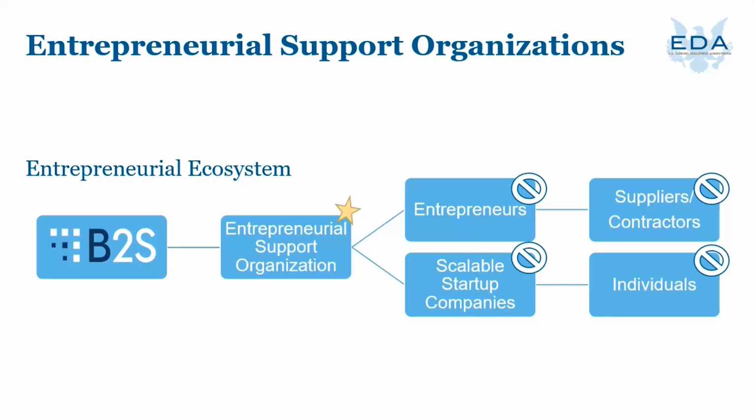When we think about who is a good fit for the Build to Scale program, we tend to think about the entrepreneurial support organizations. These are the intermediary organizations providing direct services to entrepreneurs and scalable tech-based startup companies. This program does not allow funding to go directly to entrepreneurs or to the startup companies. So we're really looking at those intermediaries who are going to provide the programming to support them.